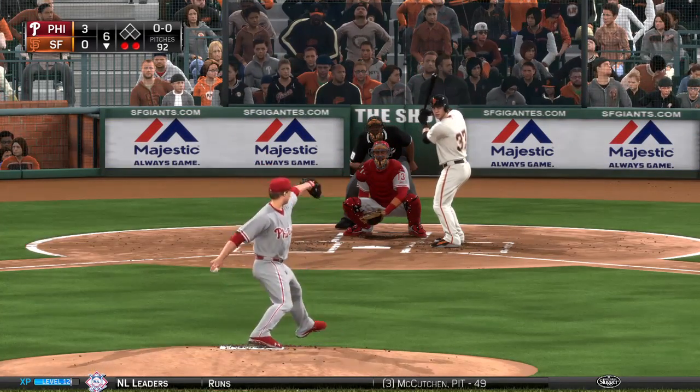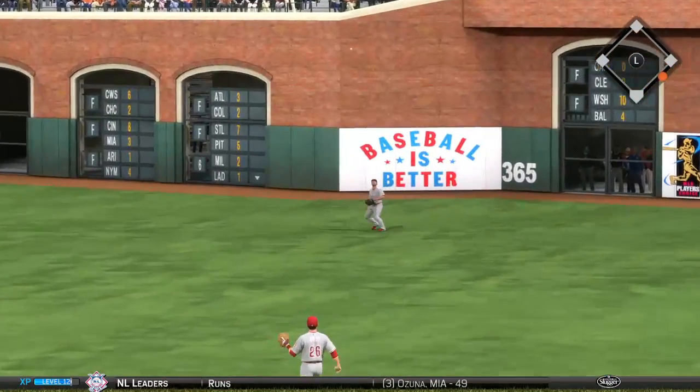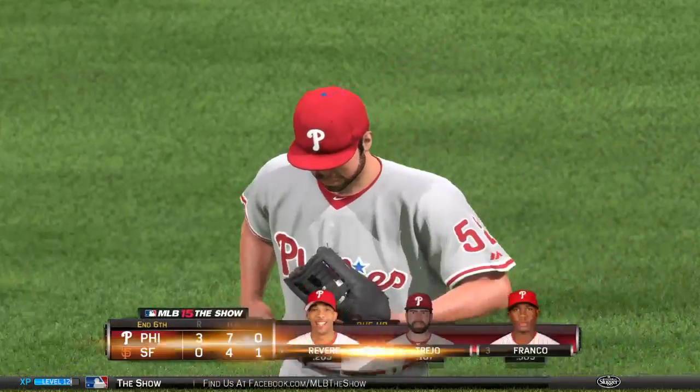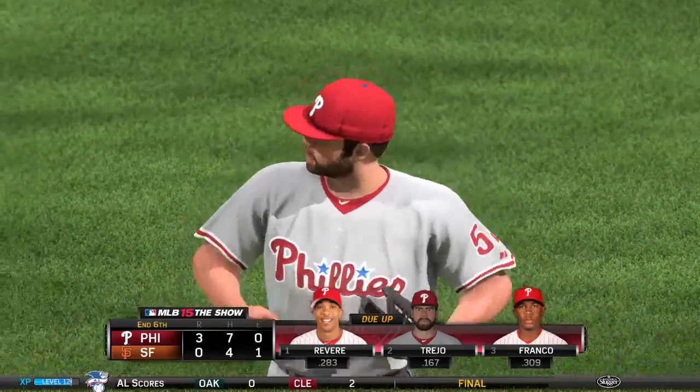First pitch on the way. Now this is swung on, and here's another fly ball out to right field. Trejo is going to have room out there as he puts this away to retire the side. Giants down in order. They trail in this one 3-0.